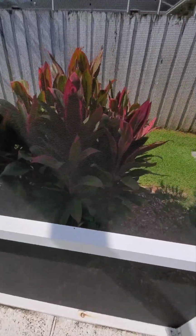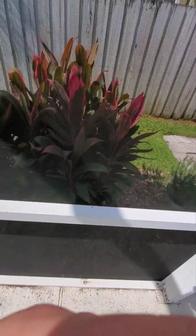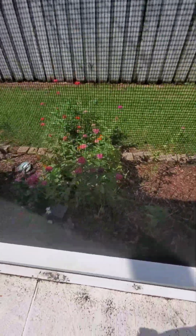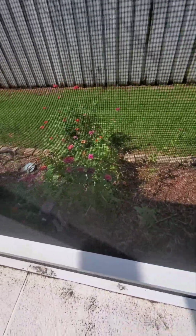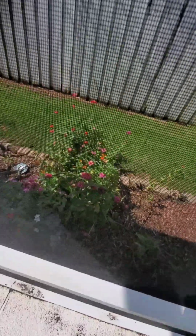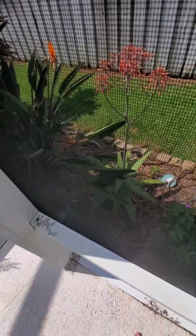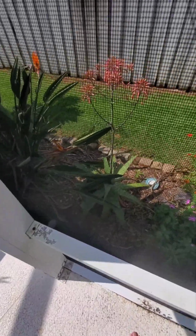I don't know what that plant is. It's large. And these are the zinnias I mentioned earlier that look like a Dr. Seuss landscape. They just showed up one day. Oh, this one here is one of many aloe vera plants that just sort of showed up.